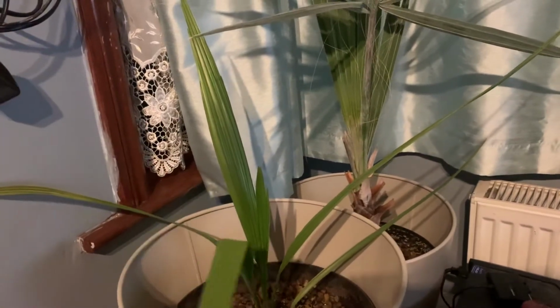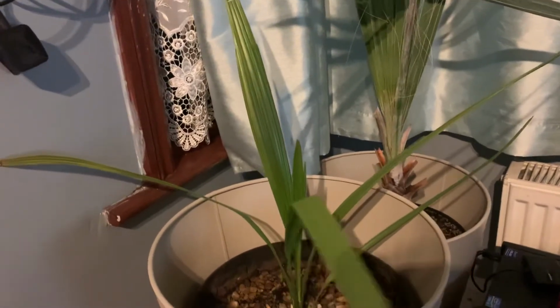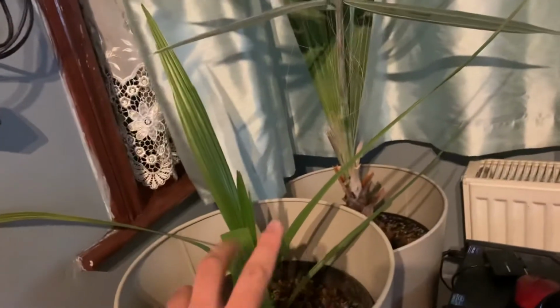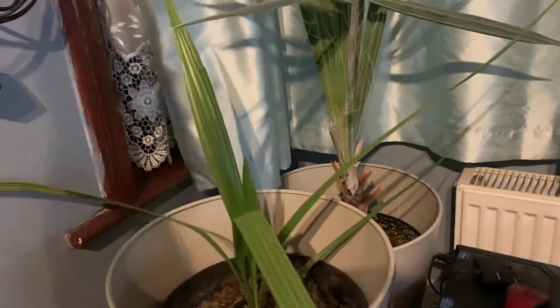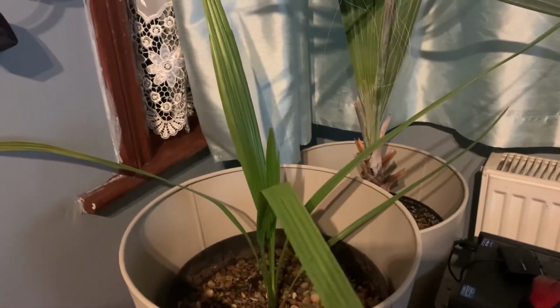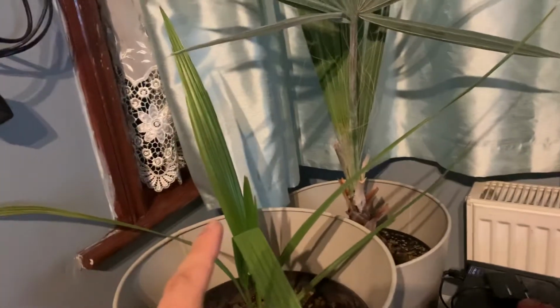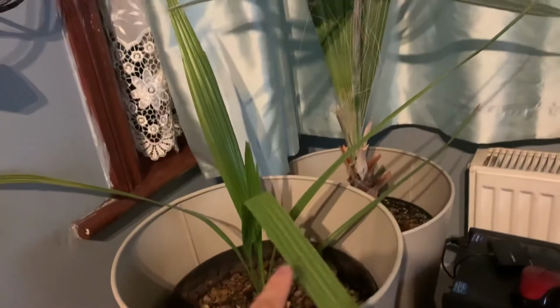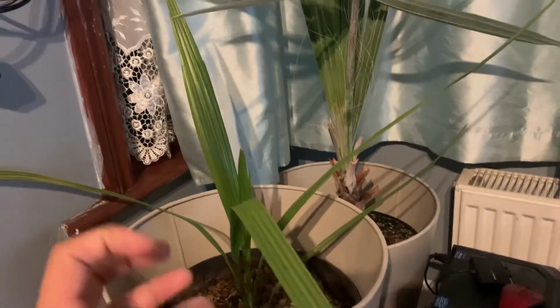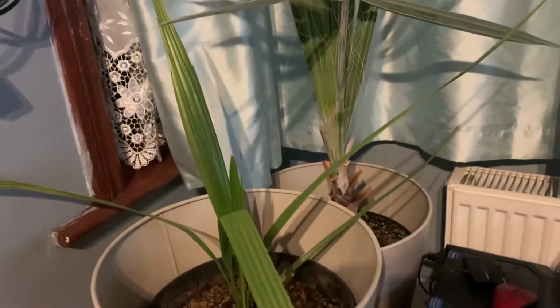If I made a video of the other ones, they look like they've done zero growing, and I just find it frustrating, because even the larger one I have, a large Phoenix dactylifera, has done no growth. Just don't understand it. However, funny enough, I have one of these in a greenhouse, and that's done some growing as well. So once again, it must be the humidity. That might be another factor.